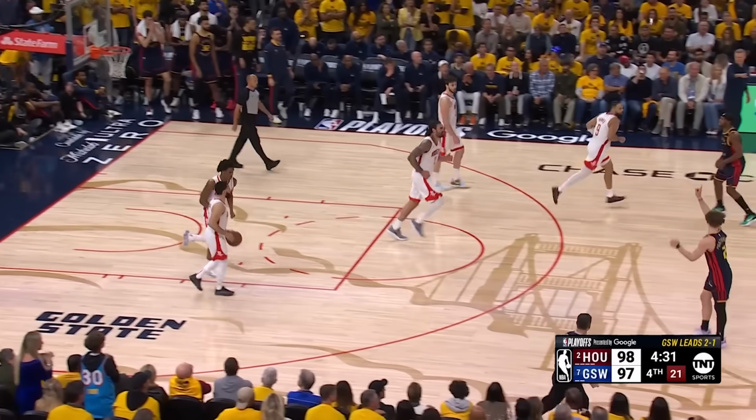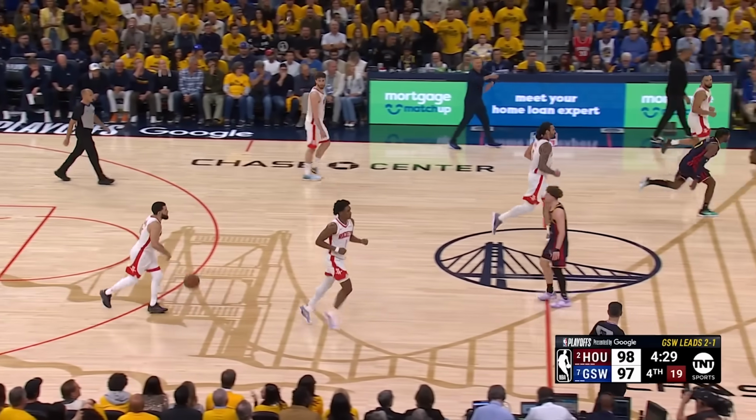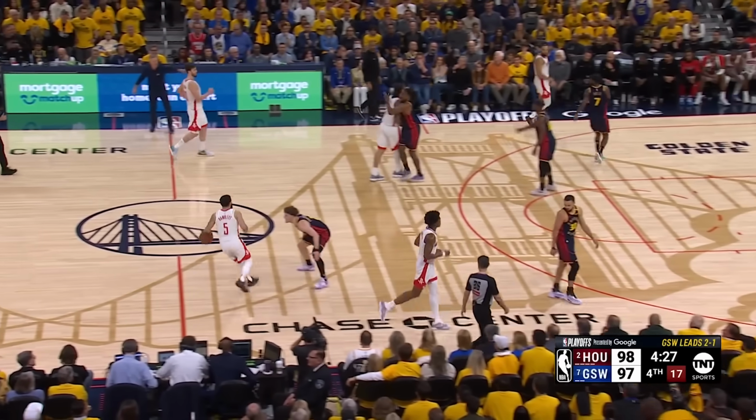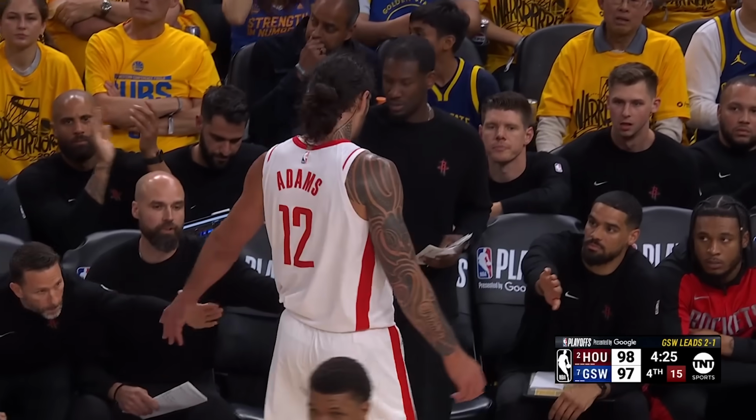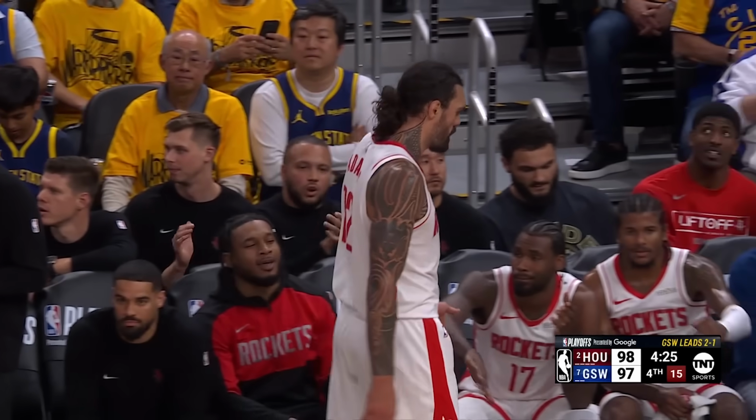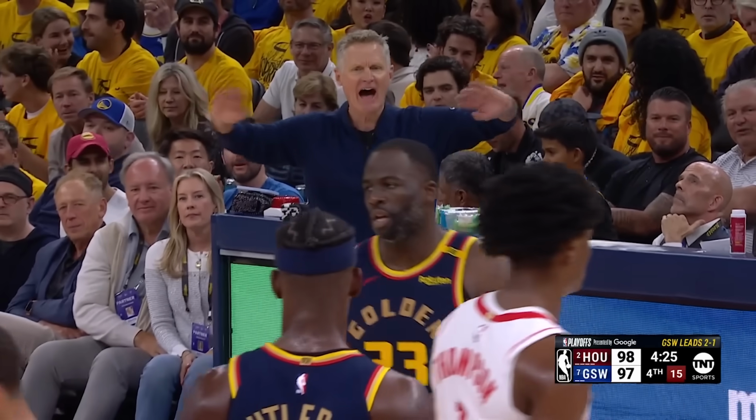That was until Steve Kerr went with a pretty genius move, intentionally fouling Steven Adams to get him out of the game. Adams only shoots 46% at the free throw line, and the Rockets were only nursing a 1-point lead. So Udoka folded and got him out, and that ended up working in the Warriors' favor.